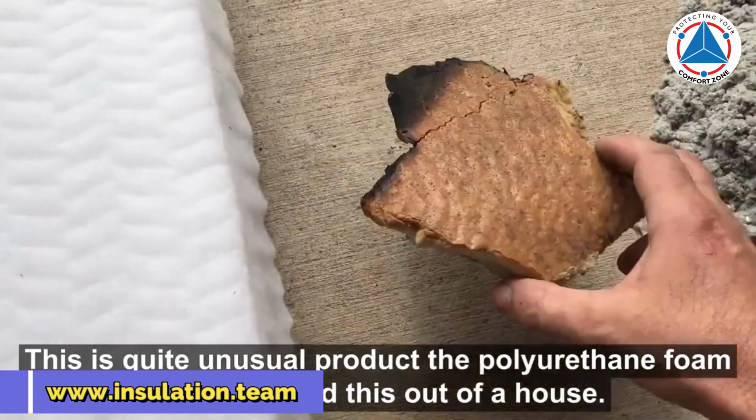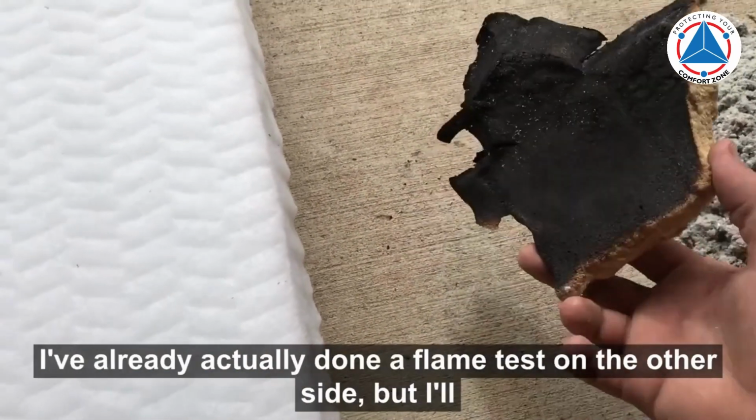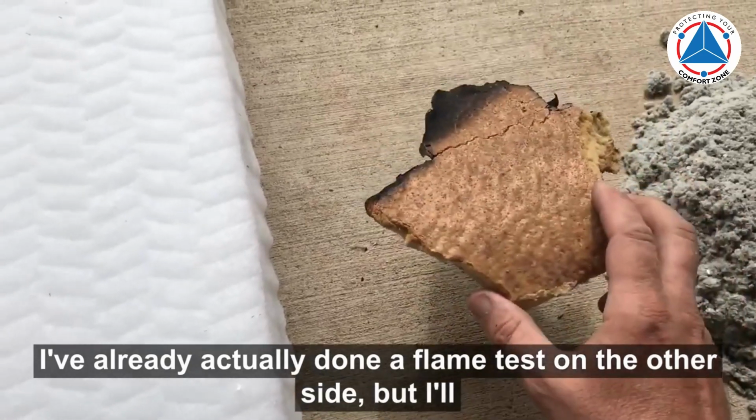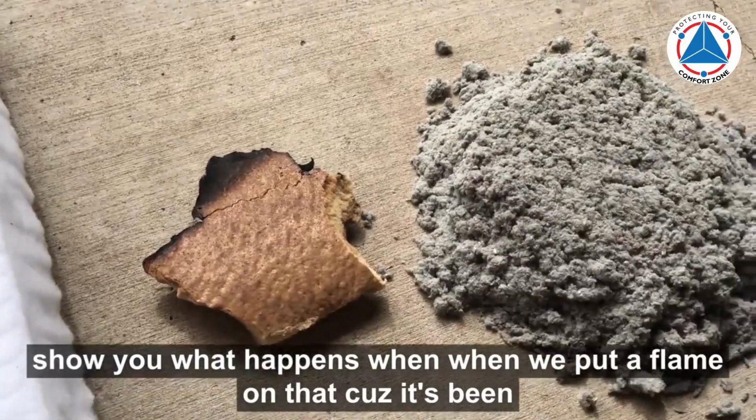This here is actually quite unusual. This is actually polyurethane, and we pulled this out of a house. I've already done a flame test on the other side, but I'll show you what happens when we put a flame on that, because it's a bit interesting.